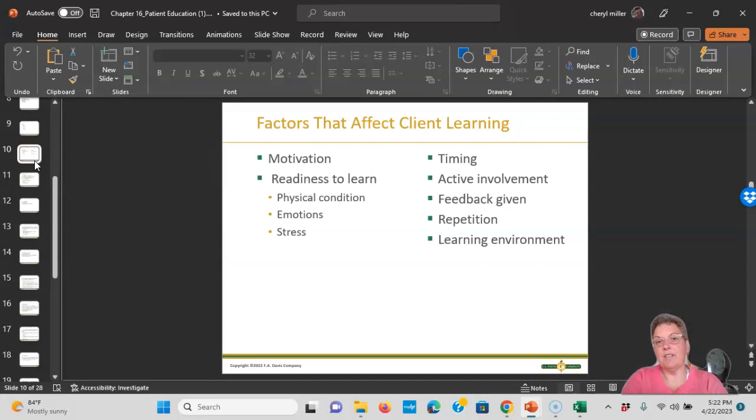The timing of it, the active involvement. So, if you say, let's do this to you versus let's do this with you, a big difference. They need to be actively involved.